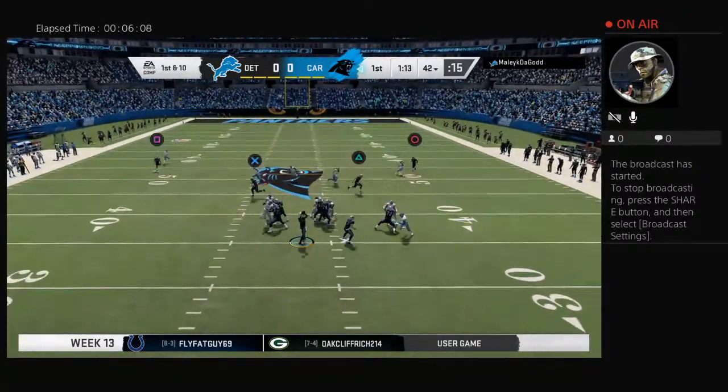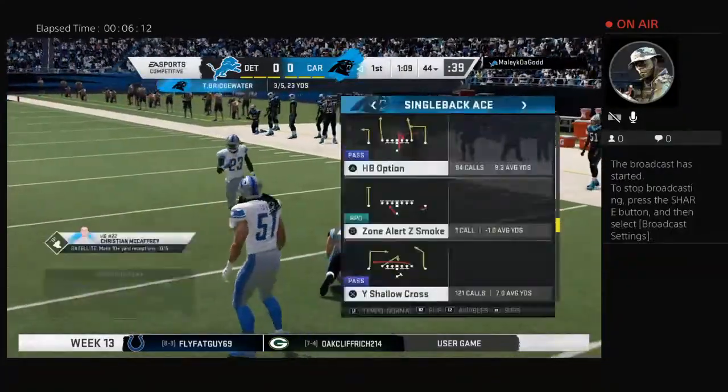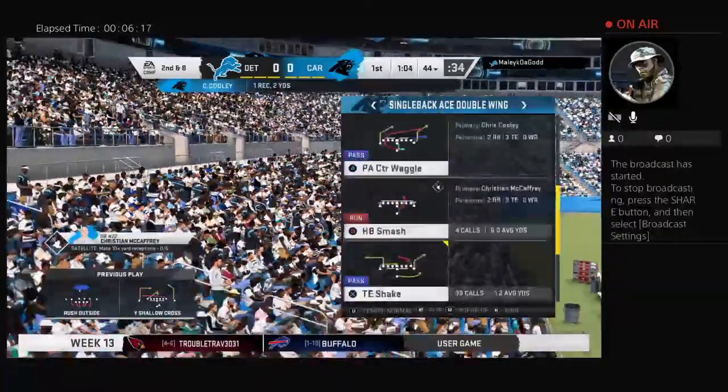A first down throw for Bridgewater. And it's a short one here, complete to the tight end. Give him a couple on the catch. It's 2nd and 8. I think defensively you're okay with that.